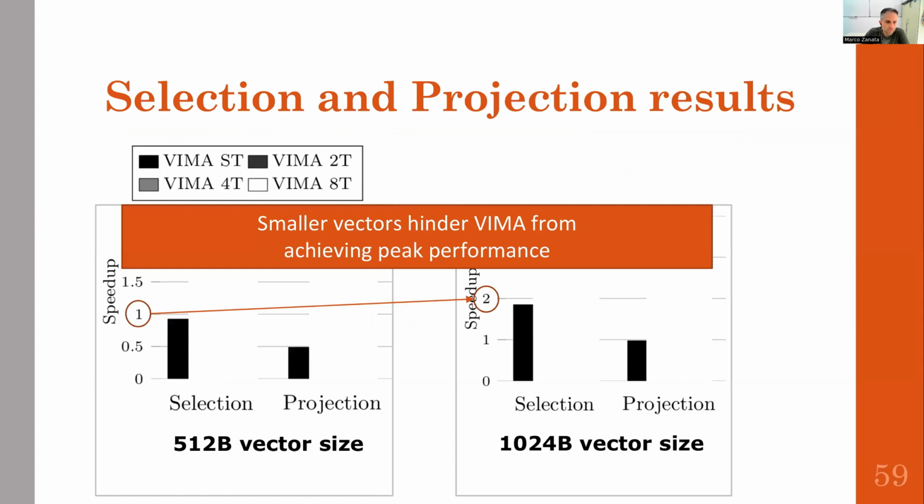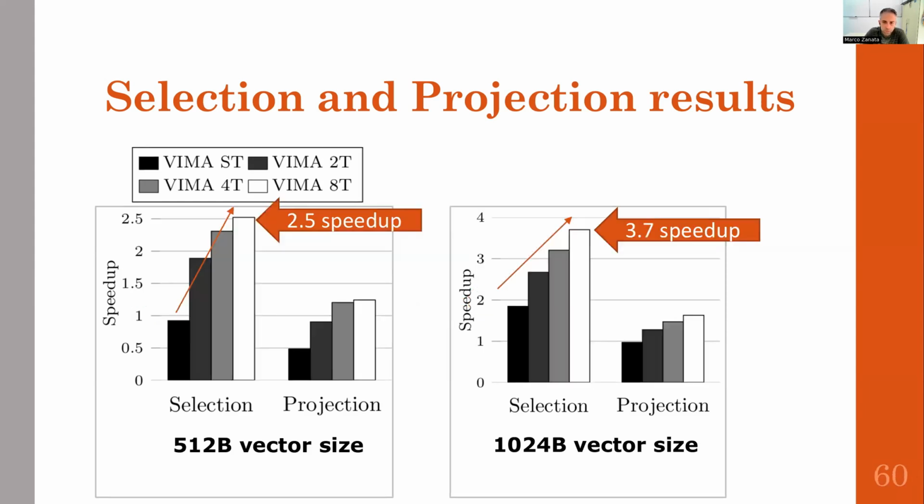Okay, so what we can see is that for a single thread and a smaller vector size, VIMA is not achieving the peak performance. The speed up is near 1, which means that we have more or less the same performance as the x86 with 16 threads. But whenever we have more threads, we can see some speed up, meaning that if we reduce the vector size of each operator, VIMA can scale up with multi-threaded applications, which is a good thing to have, right? So we can achieve up to 3.7 times speed up.